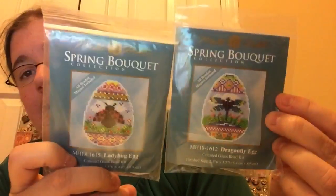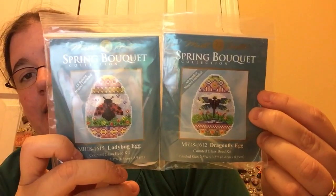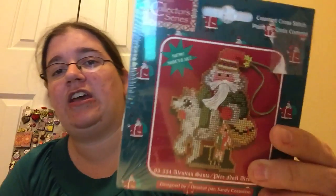Then, of course, there are Santas. But before Santas, we have 2 of the beaded eggs. This is the dragonfly egg, and this is the ladybug egg. These are both part of that series that my tulip egg came from, that are all on beads, that I really liked. Then Santas. This is the Aleutian Santa from the Janlin collection.